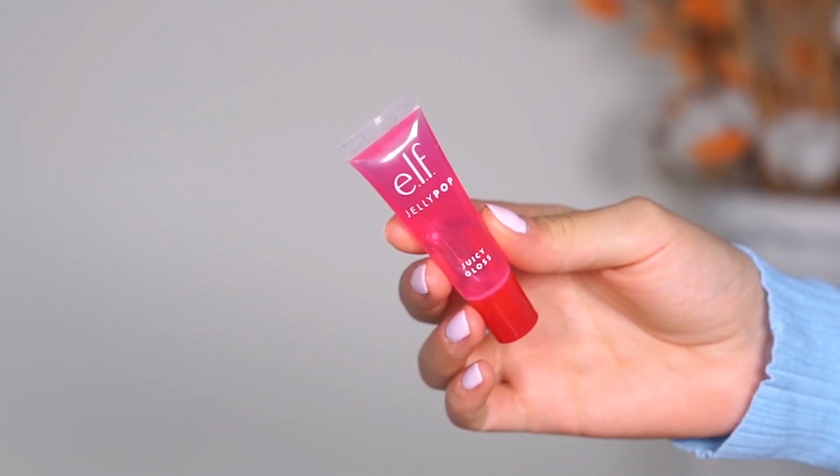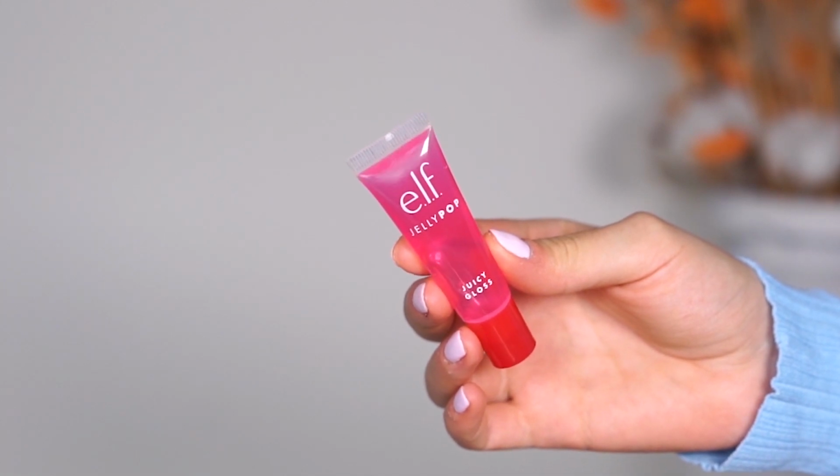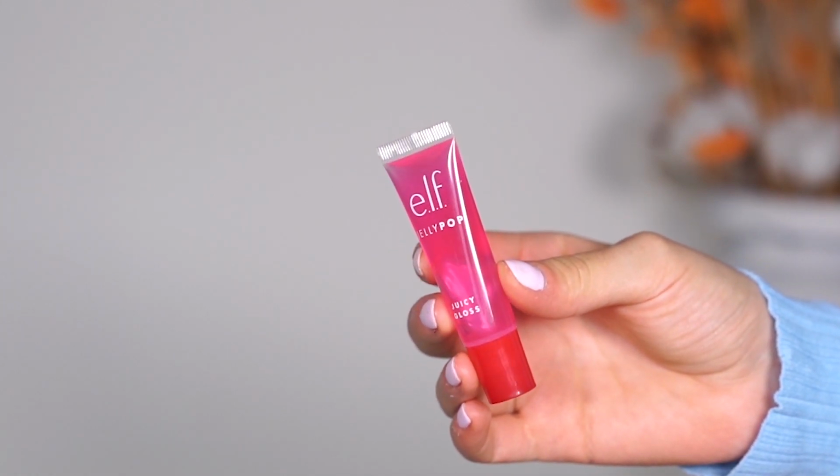And to finish off, I'm using a little bit of my jellypop Juicy Gloss in Watermelon Pop. This is one of my favorite lip glosses. It smells really nice and I love this kind of tint of color. And that's it. This is the finished look.